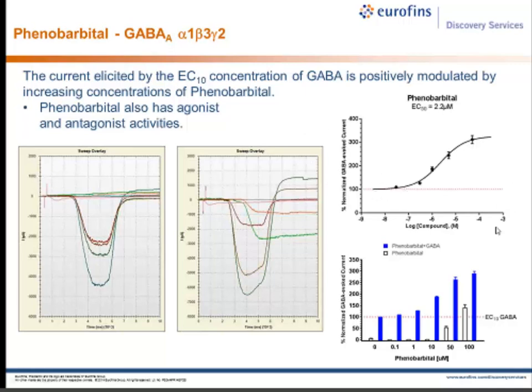So here on the right, we have the curve fit of the positive modulation data, and again, normalized to the EC10 GABA, and it's set at 100%. And then we've calculated an EC50 value of 2.2 micromolar, which is in line with literature. And we have a maximal potentiation at 100 micromolar of approximately 300% or threefold.